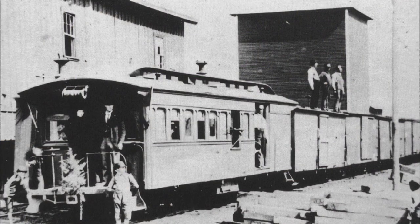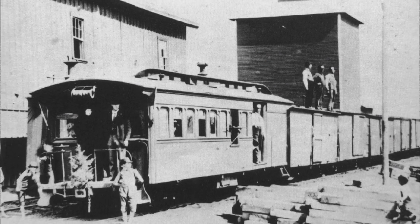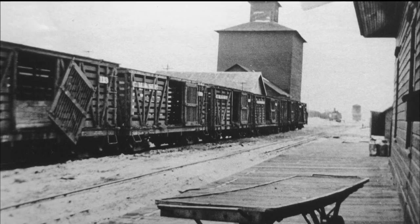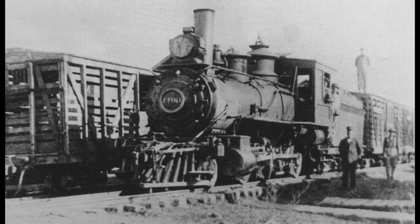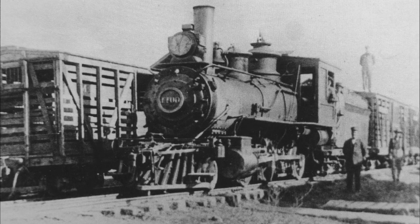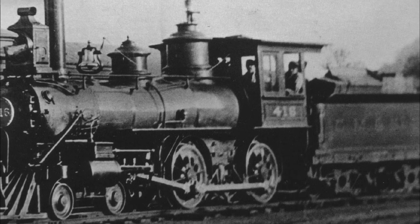Now, the rails were 36 inches apart. As a result, you didn't need as much banking and grading because the locomotives weren't as heavy. The cars and equipment were a lot lighter and cheaper, lower cost, if you will. The builders of these smaller railroads held the firm belief that once completed, they would be swallowed up by the larger standard gauge railroads, who would then upgrade the line to standard gauge.